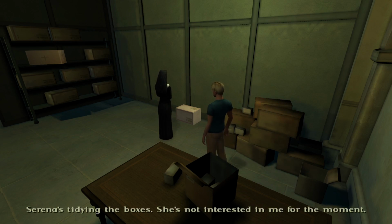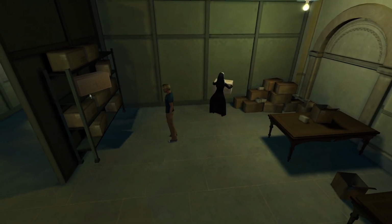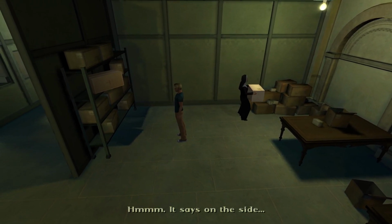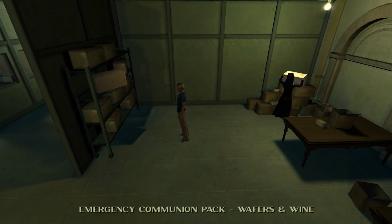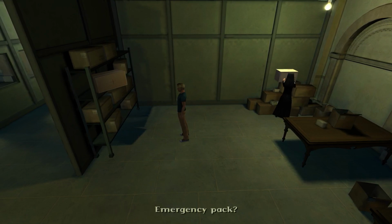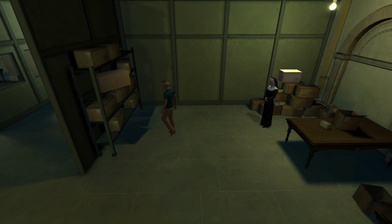Right, so... she's tidying the boxes. She's not interested in me for the moment. Okay, so that's a distraction of... What's this? It says on the side, emergency communion pack, wafers and wine. Okay. Emergency pack? Strange concept. Who'd run out of wafers and wine? Interesting.